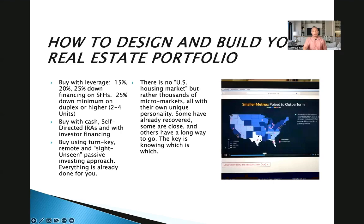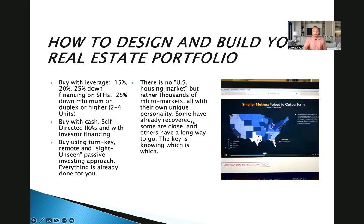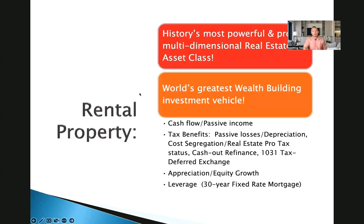How you design your portfolio takes time, of course, but read this on your own too. There are different ways to leverage: cash-out refinance, equity, all these kinds of things. Most important of all is your single family residential investing methodology. Your income property is history's most powerful and proven multi-dimensional real estate asset class. It is the world's greatest wealth building investment vehicle.